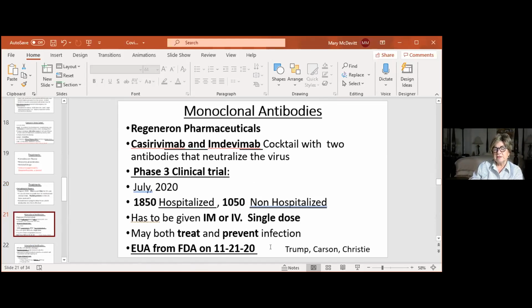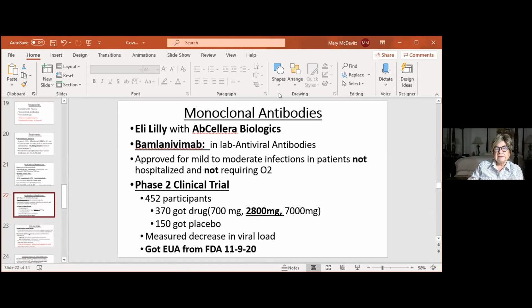Just note, this treatment was given both to President Trump as well as Ben Carson and Governor Christie when they had their infections. Eli Lilly, with a biologic company, is also making these monoclonal antibodies. You can see the name of this one with MAB. I don't know if you saw Stephen Colbert. He had a whole segment on trying to pronounce this. I'm not even going to try.